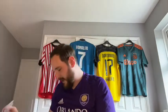That's a medium. The feel of that is amazing. If anyone's ever had Under Armour gear before, they'll know how nice it is. As a football shirt, it's fantastic.